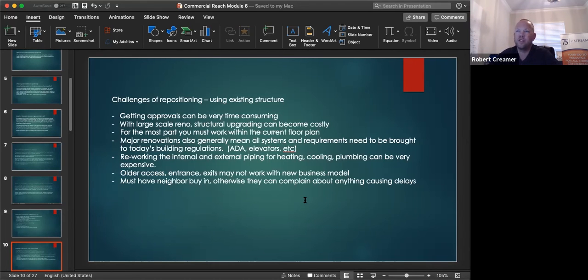With large scale renovation, structural upgrading can become costly because most of the time when people are buying these buildings, they're expanding and going vertical or figuring out how to maximize the value of this asset. And that can be difficult when you're trying to match that with what's currently available. For the most part, you must work within the current floor plan unless there is more land that makes sense, but a lot of these still have that impervious coverage regulation, so you got to watch it.